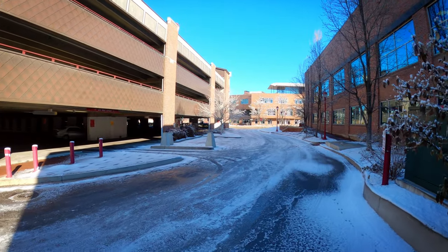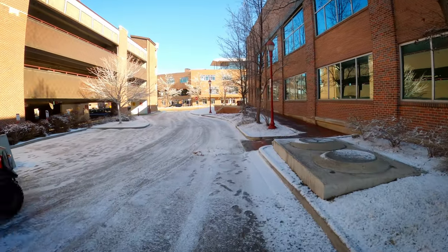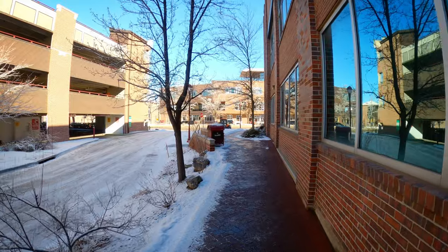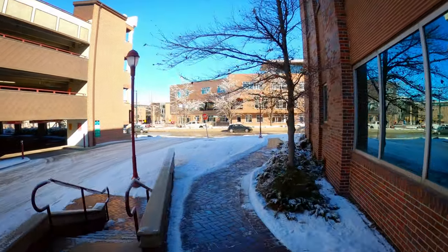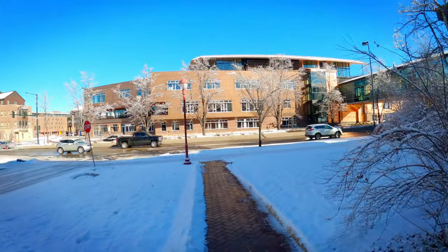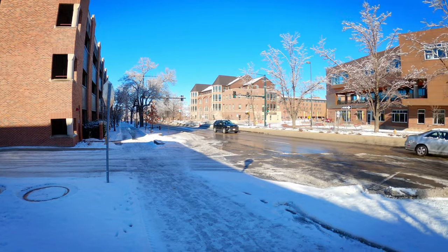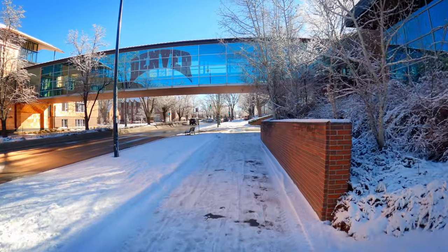Coming through the lovely parking garage here, risking life and limb on this icy road. I believe we're coming back up on Evans. Looks like that is High Street down there. So we're gonna make a right on Evans and go back up. I think they're spraying these sidewalks with ice melting solution.